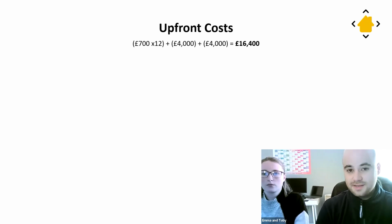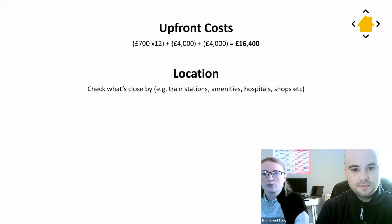So for example, in this example, the monthly rent is £700 times 12, and this effectively would be your holding deposit, plus £4,000 to stage a property, plus £4,000 for the sourcing fee, which equals £16,400.